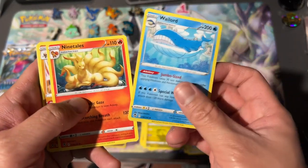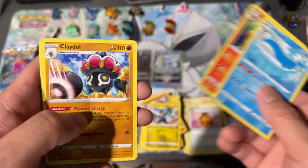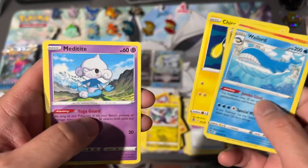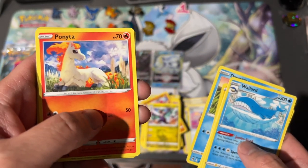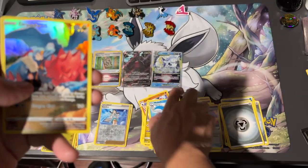Wailord. Ninetales. That's a beautiful Ninetales. Look at that. Claydol. Dratini. Chinchu. Meditite, he's meditating. Dupiter. Ponyta. Look at that Ponyta. So majestic. I was not ready for that.